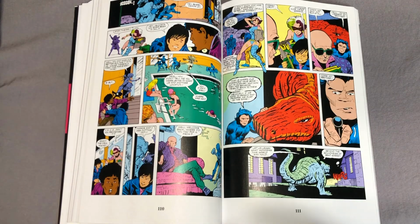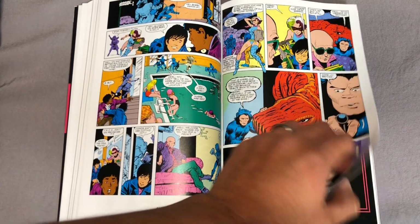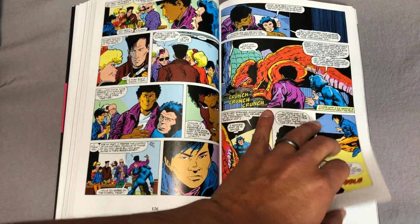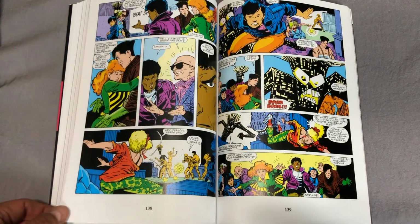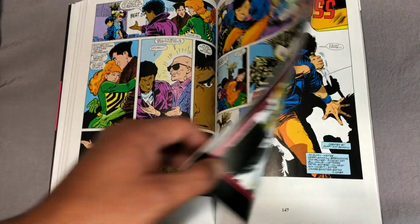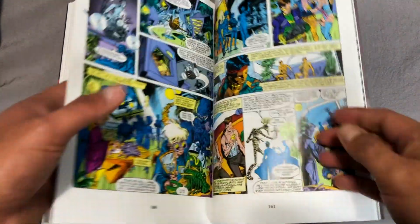They run into new characters too, like Chance, the guy with the lobsters. Yeah, this dude right there. Moon Boy and Devil Dinosaur show up. This is the first time I remember seeing Moon Boy and Devil Dinosaur. And I was like, I don't know who these guys are, but this is ridiculous. And I ended up buying the omnibus, going back and reading that because of this. And like I said, there's new characters in here. It was a pretty fun series.